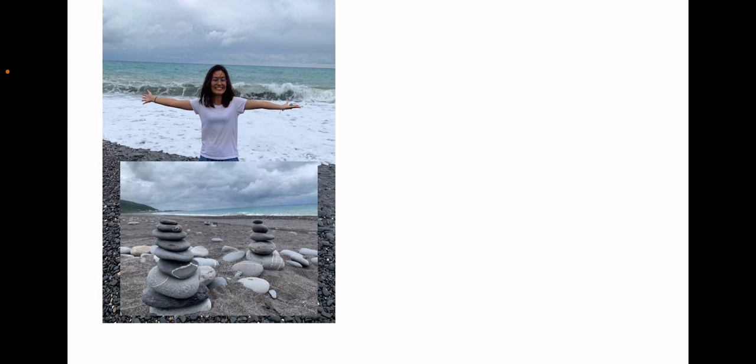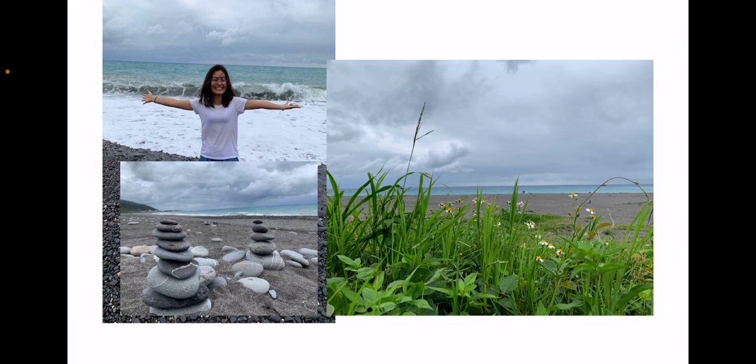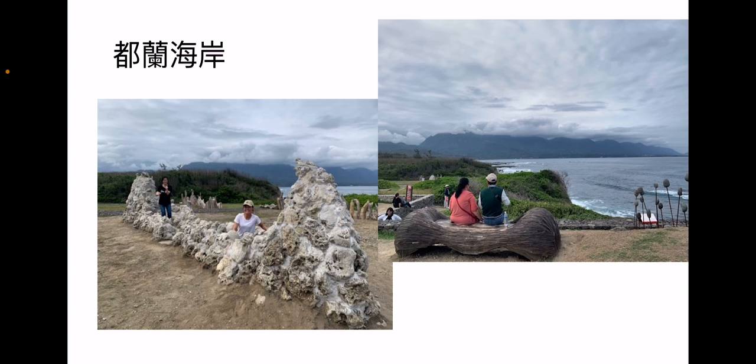Enjoy the Pacific Ocean. Even though the weather is nice, you can still build your sand castle or build your rock castle. And this is the unspoiled natural beach. Again, Dulan Coast. The locals create some fun artwork with the material at hand. On the right hand side is the coral reefs, or the dead coral bodies. The dead bodies of corals. And on the right hand side, they use the drifting wood to create artworks and then build them in the park.